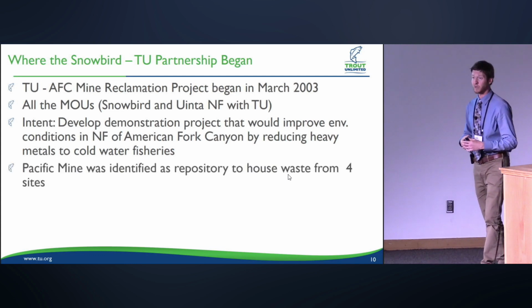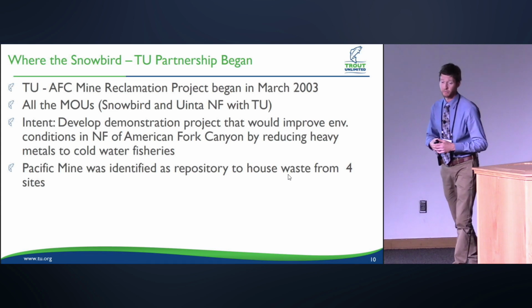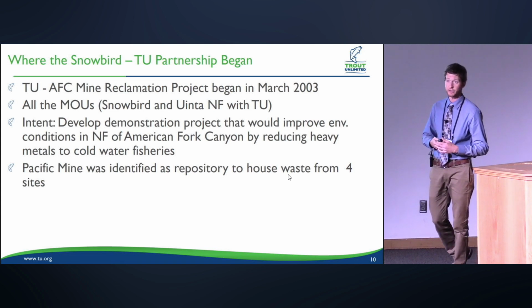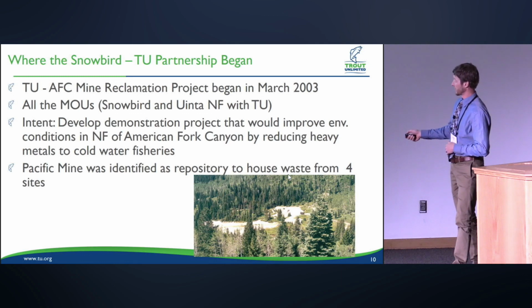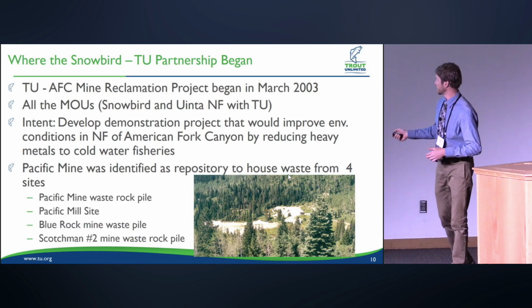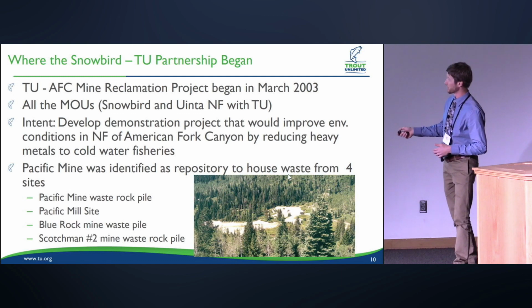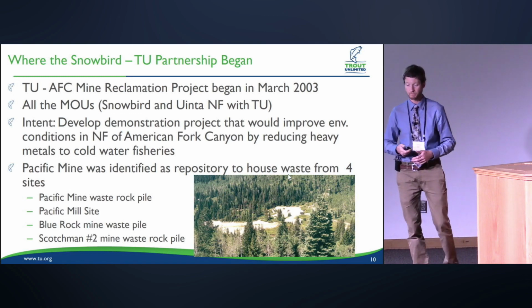The Pacific Mine was identified as the site and the repository to house waste from 4 other mine sites in the drainage. This is what the site looked like before. We had fluvial tailings down here where the old mill site used to be, as well as waste rock up here in the upper part of the site. And the 4 sites specifically used as part of this project were the waste rock pile, the mill site, the Blue Rock mine site, and then the Scotchman number 2, which was further down valley.